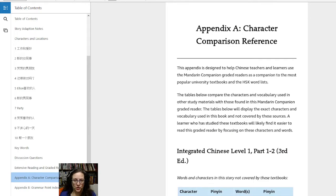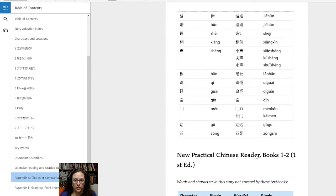Okay, so I'm going to show you the character comparison reference. Here they mention Integrated Chinese Level 1, Parts 1 and 2. Hey, I just showed you those books. Third edition, that's the same edition that I've been using. These are the words that aren't included in those books.